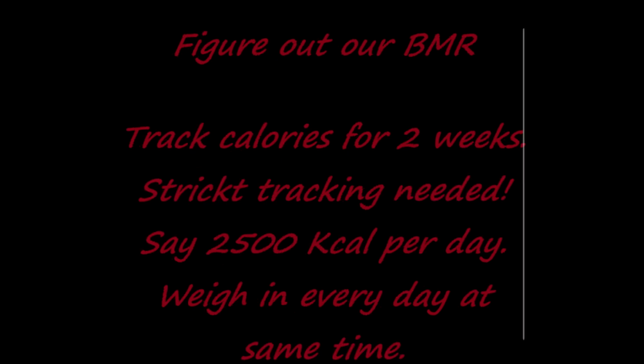Okay, so how do we actually find our BMR? What you need to do is start tracking your calories. Strict tracking is very much needed for this. If you want a proper result and a good result, then you need to be strict with your tracking for a couple of weeks. So what I suggest is you track for 2 weeks and write down what your weight is in the morning. Weigh in every day at the same time and in the same circumstances. So if you weigh in your boxers, then do that every day, so that you get a proper weight every single day for 2 weeks.